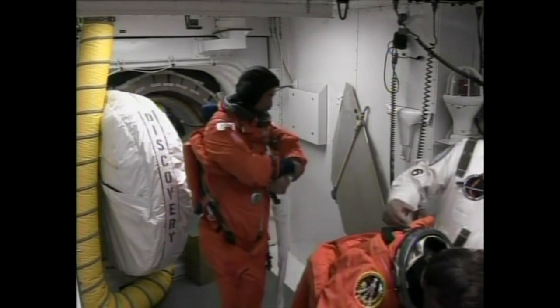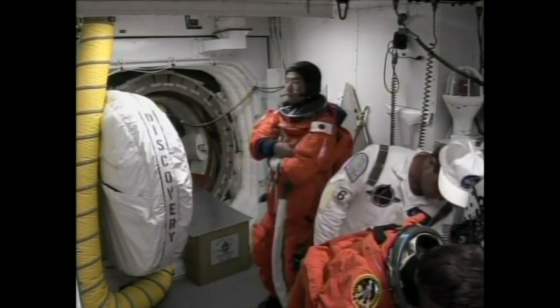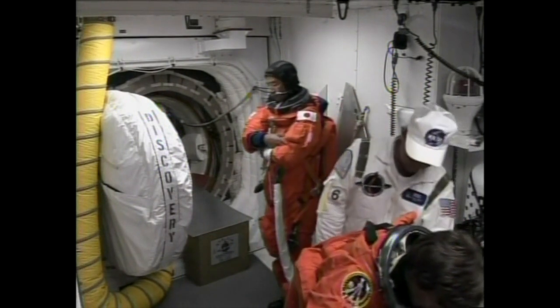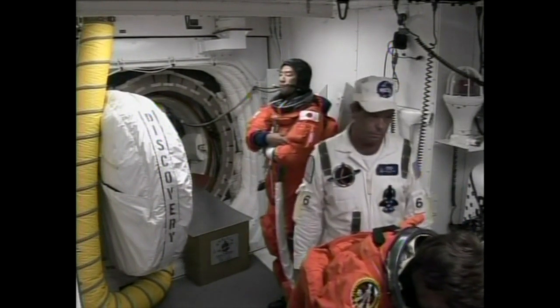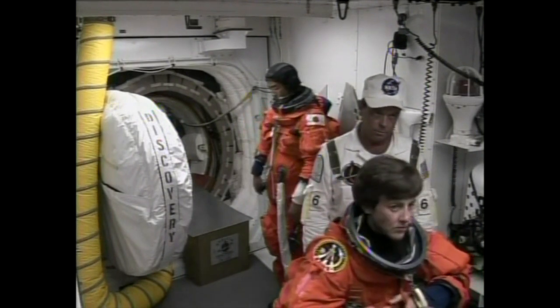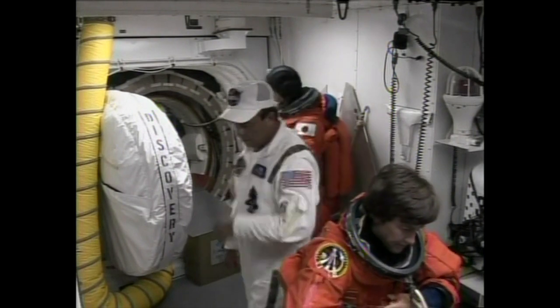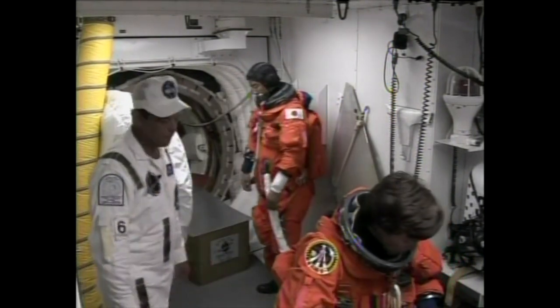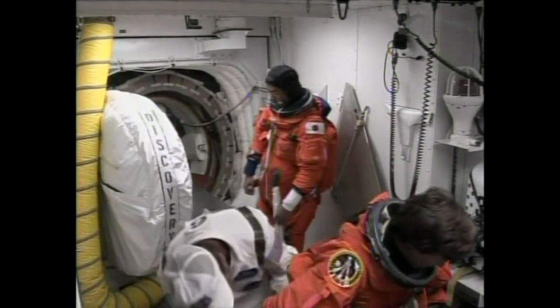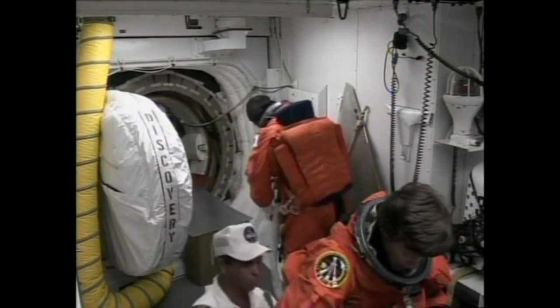How many people are in the white room at any one time? Is there a comfortable number or a standard number? The white room can hold quite a few people. We limit that on launch morning. Once we put any kind of propellants in the tanks, we want to limit the number of people on a pad due to the hazardous operations. So we have seven closeout crew members and seven flight crew members. So right now you've got about 14 people out there.